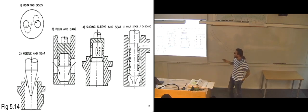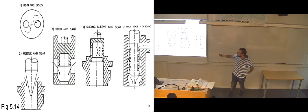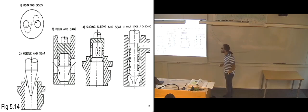Then you also have a sliding sleeve and seat, as it's called. Almost the same principle as this one. You have this plug thing which is moving up and down. But in this case, you have the side holes in the plug itself instead of having the side holes in the cage part. So you sort of just reverse the roles of the plug and the cage.